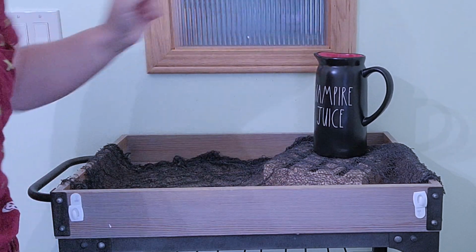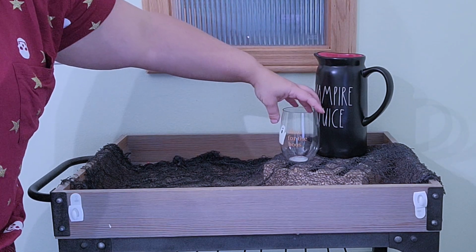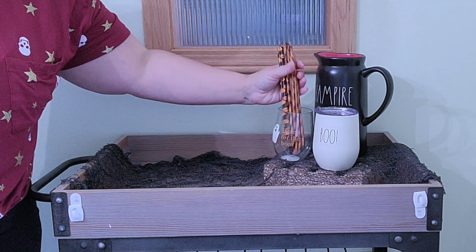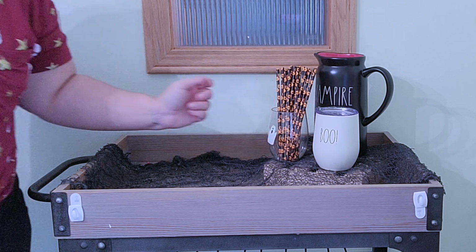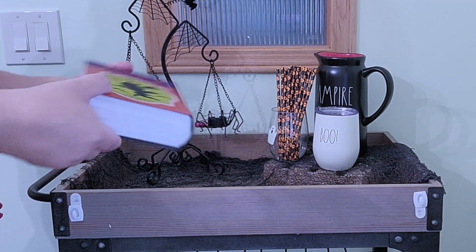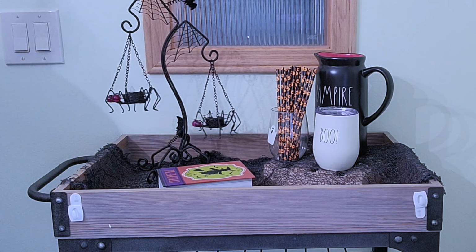Next, I'm going to go in with this vampire juice pitcher that I got from TJ Maxx last year. Next, this is a here for the booze wine glass, and then a boo cold wine cup, I guess. And then I'm going to add some straws. Next, I'm going to add this spider web piece. And someone did comment on my video and asked where that came from. I don't even remember. I got that years and years ago.